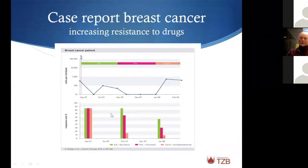This is another example to show that the sensitivity of the cells, which was quite good in the beginning, decreases over time. This is an event which is well known in cancer therapy, that even drugs which have initially been very effective decrease in effectiveness over time, and the cell numbers started to go up.